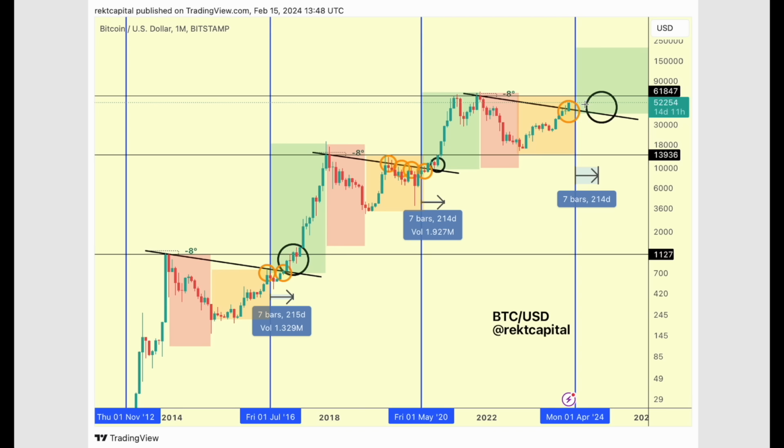Isn't that a very interesting insight to see and try and understand if we are 4 months ahead of schedule, and as a result that means that the pre-halving retrace that tends to occur around the halving event itself is going to be that retest and retrace that enables that retest that tends to occur 4 months after the halving. What if we get it sooner rather than later? If that is the case, then that retest is going to be around the higher 40k levels.